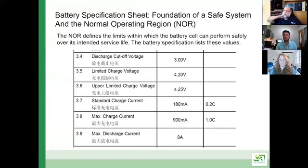So your battery cell supplier will have something called a battery specification sheet. And that battery specification sheet should be the foundation of your ENS battery system. It defines the levels of voltage, current, and temperature under which the cell can reliably and safely perform over its intended lifetime. The FDA is interested in seeing what the normal operating region of your battery is, and then having you verify that your design stays within that operating region.